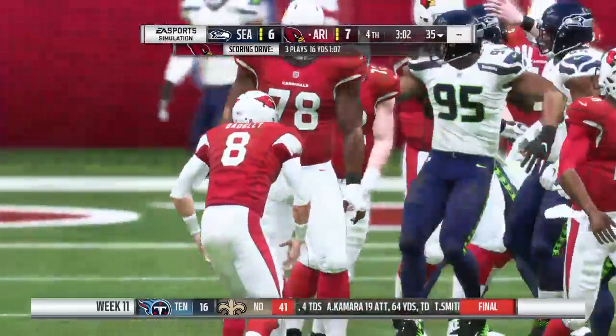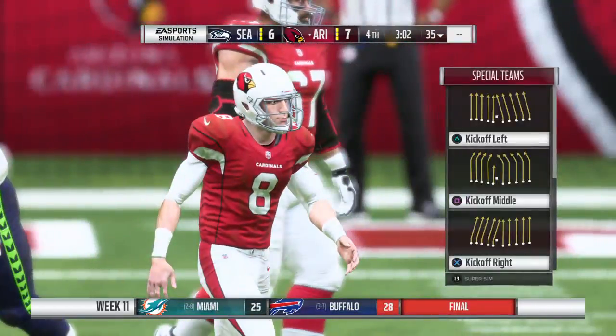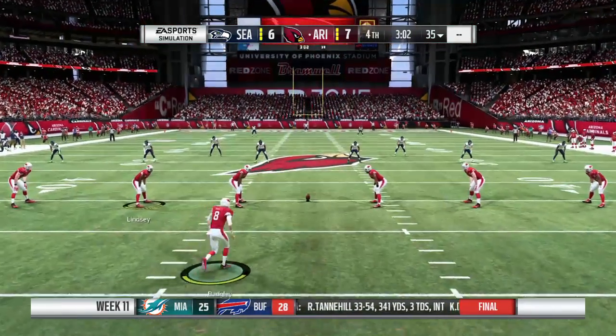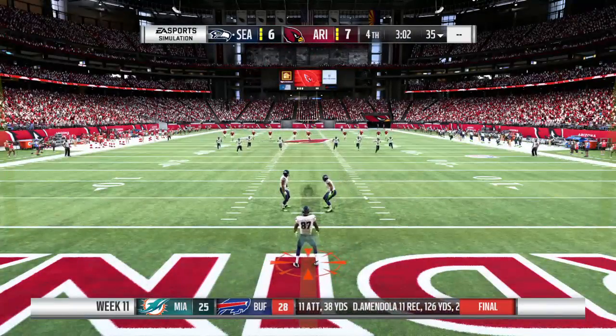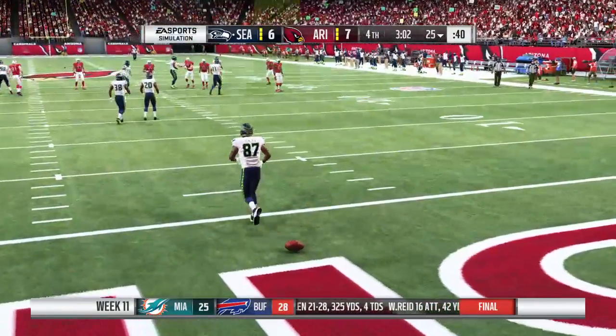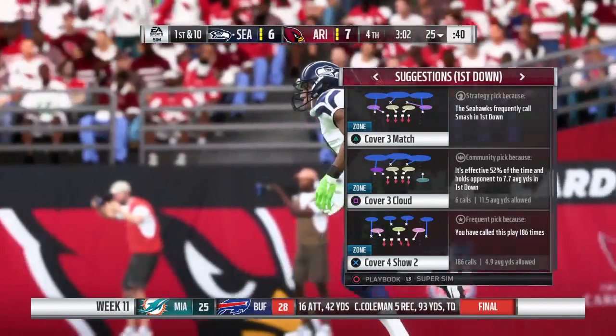Very important extra point there, up and good. And they take the lead here at 7-6. Set now to kick this one away, and off it goes. That'll be taken in the end zone, and he won't return this one. He'll go down to a knee, and they'll start at the 25.